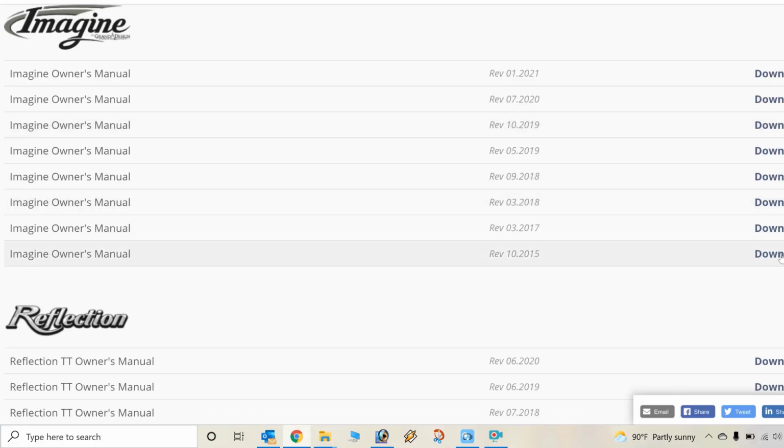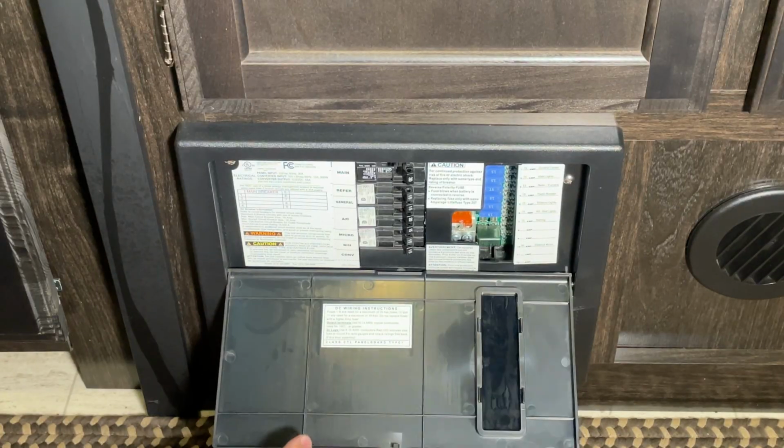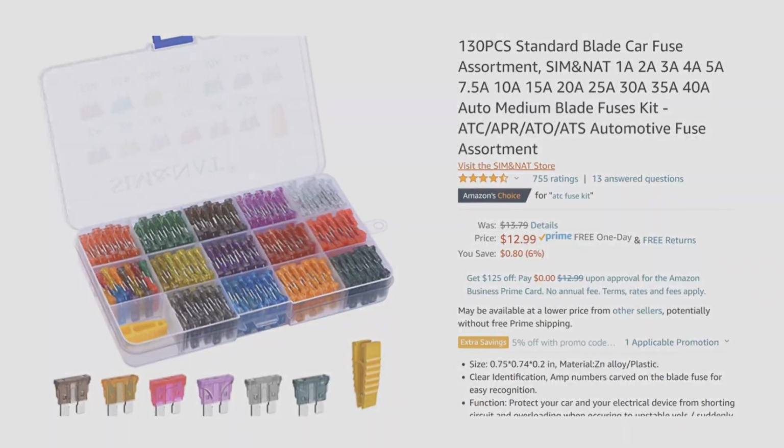Your owner's manual, there's a lot of information in here, and if you don't have the hard copy that came with the RV, you should be able to find a digital copy online. This one's pretty much common sense. Know where all your fuse panels are and keep an extra set of fuses in your RV with you.